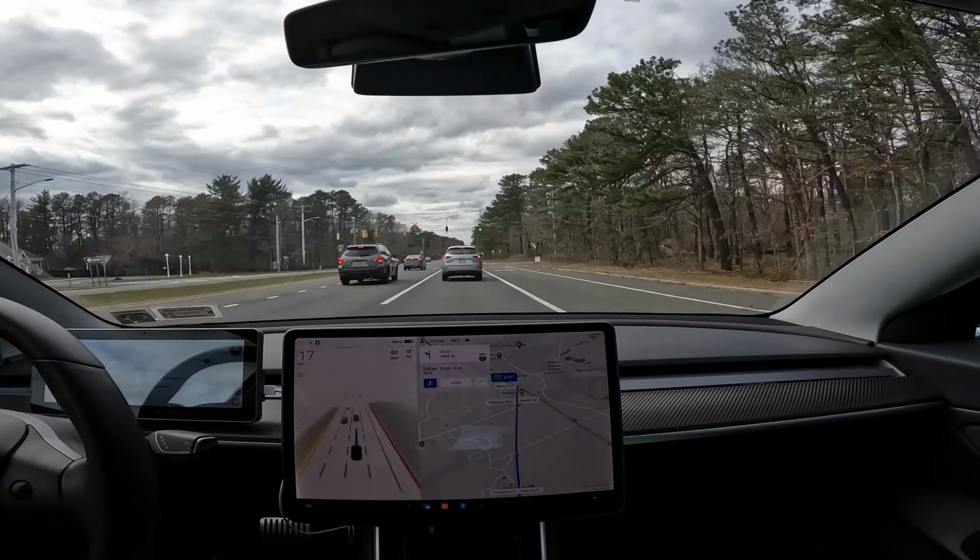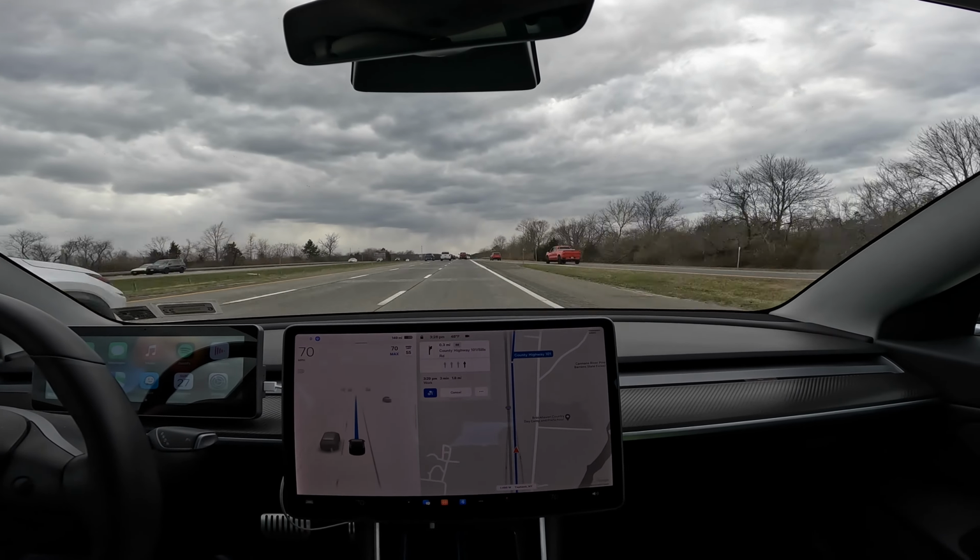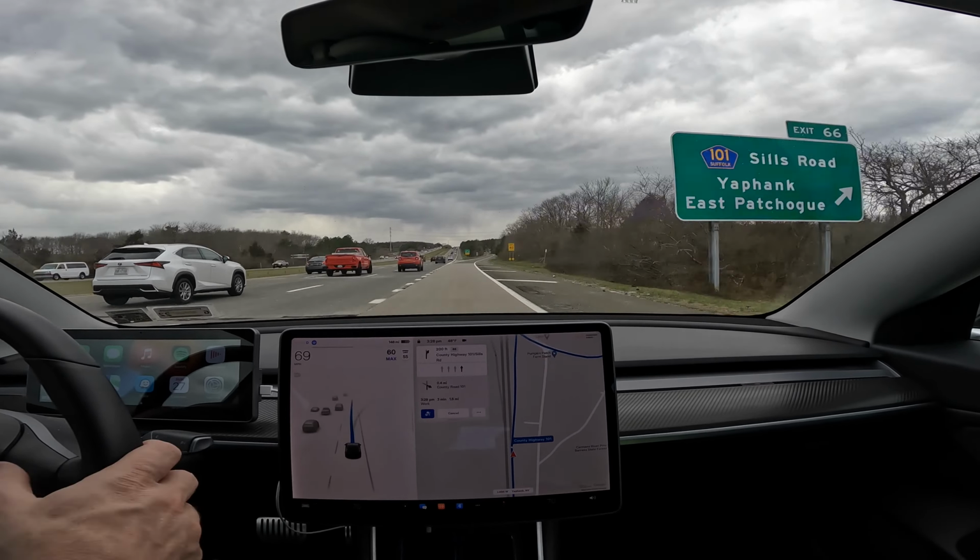The other thing I've noticed on this build is that on the highway drives, it doesn't nag as much. I've had my hand on the wheel, on the left hand side. It's off camera, but I remember on the previous build, it kept telling me to apply force, put my hand on the wheel.